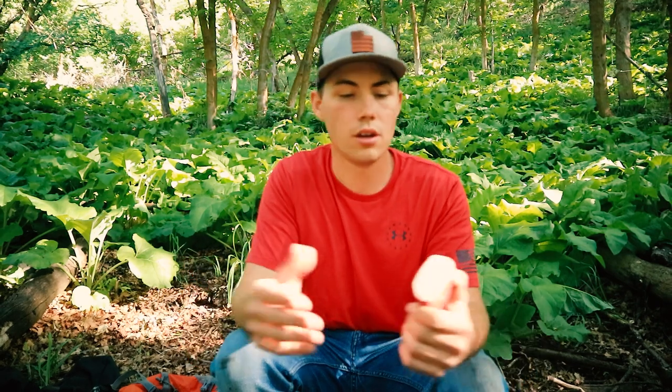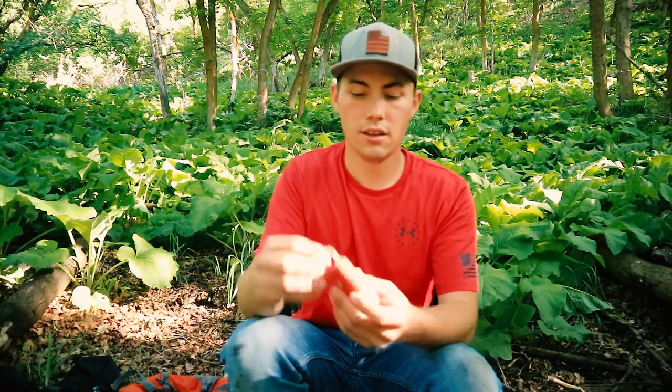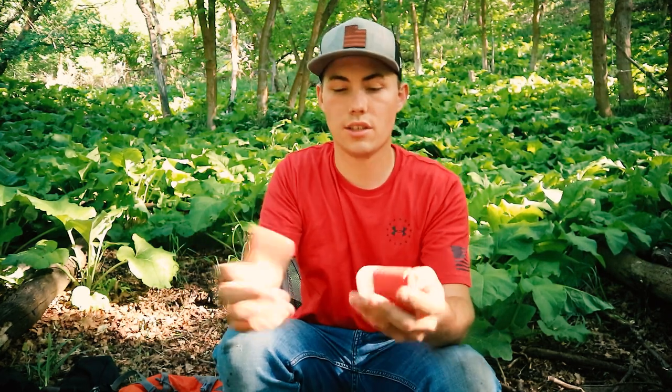Now, the reason I didn't go for a headlamp is because most of us probably have a headlamp or a flashlight sitting around the house, which you can use. But it's really nice to have a lantern when you're sitting around the campfire, you're making dinner, or you're in your tent. This has a really nice hook that allows you to hang. It also has a flashlight on the back end just in case.